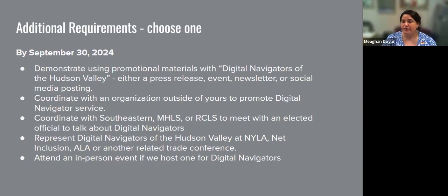Also, you could represent the Digital Navigators at a conference. There's Net Inclusion, which was in Philadelphia last year. It's in Arizona next year. I went last year. It was amazing. I'm looking forward to going again. But there's all kinds of other conferences.